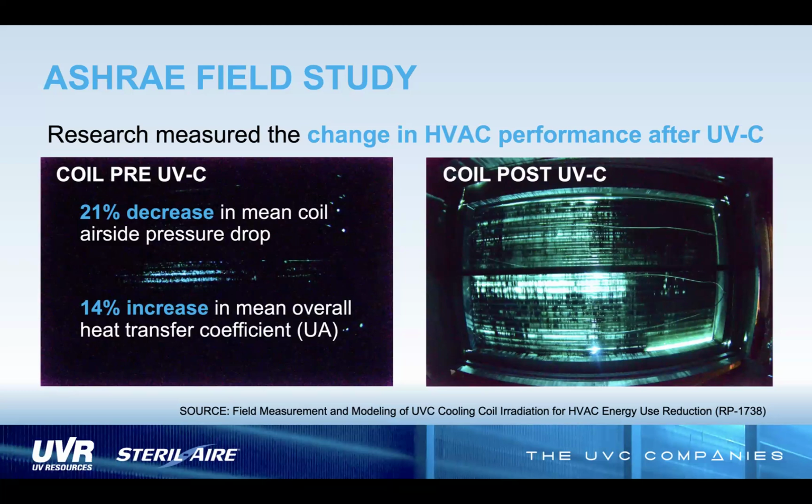They also found that the heat transfer efficiency rate increased by 14%, allowing the air handler to draw out more heat. So UVC enables 14% more air volume to be efficiently cooled using 21% less energy. In other words, UVC increases an air handler's heat transfer efficiency by using less energy.